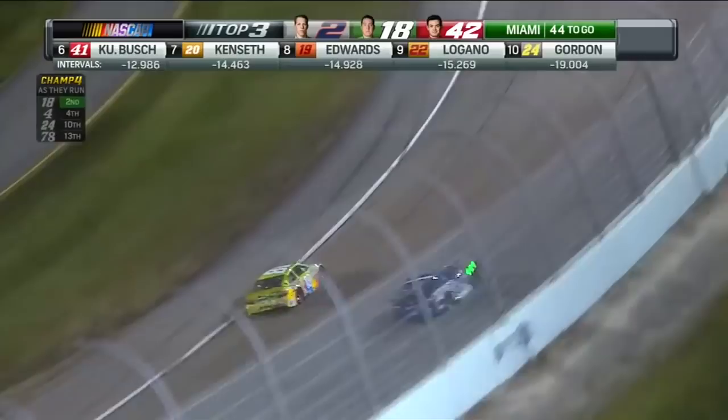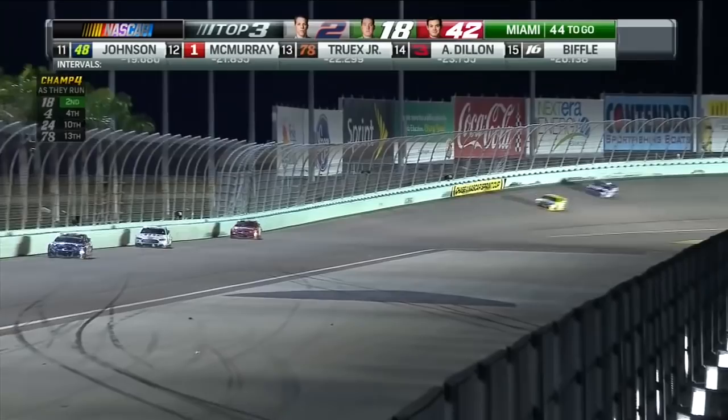That is the ultimate goal. But for the 2 of Brad Keselowski, he's not eligible for the championship. This is the only goal left in front of him: try to win tonight and get another win in the 2015 season. That is what Brad Keselowski is thinking.